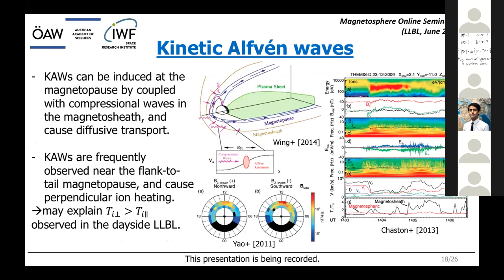And next, past kinetic theories predicted that kinetic Alfvén waves can be induced at the magnetopause by coupling with compressional waves in the magnetosphere and cause diffusive transport strongly enough to form the low latitude boundary layer. And the ULF waves, which can be interpreted as kinetic Alfvén waves, were indeed very frequently observed around the dayside magnetopause. And observations further demonstrated the perpendicular ion heating caused by these kinetic Alfvén waves. So these results may explain the perpendicular temperature anisotropy for ions observed in the dayside low latitude boundary layer.